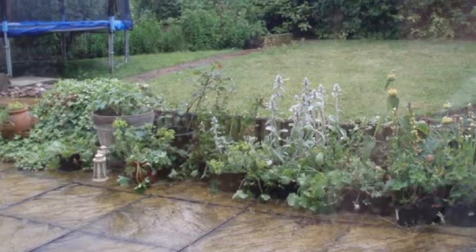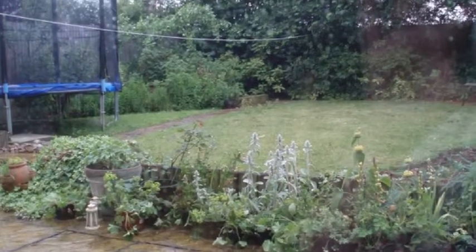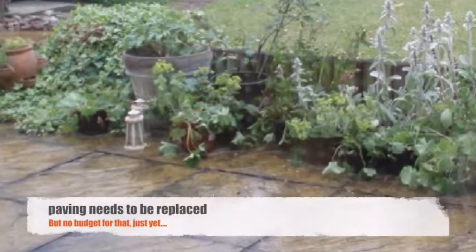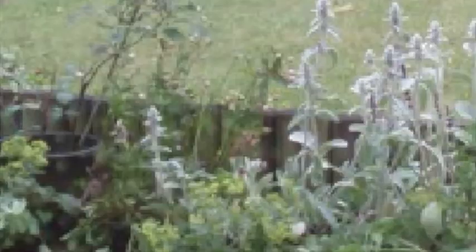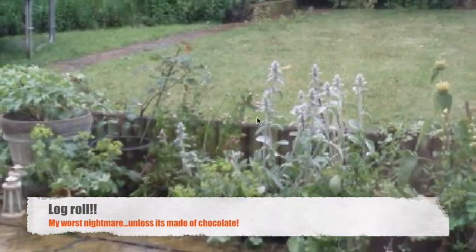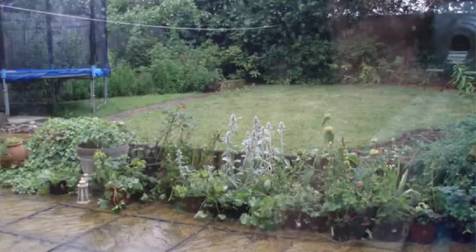So this is downstairs, the view, not so much a view but an eyesore of the garden from downstairs, and you can see these hideous rough old paving slabs that are here, and I just thought, oh, I really wanted to rip them out on day one. My pet hate here, a log roll effect when they've got a slight change of level. This was just horrendous to me.